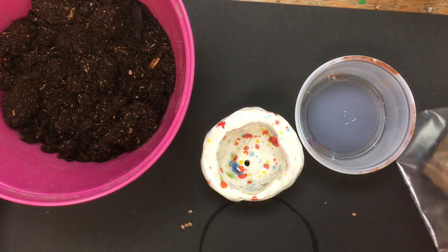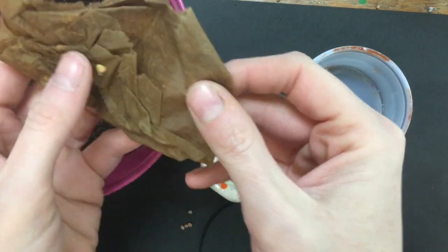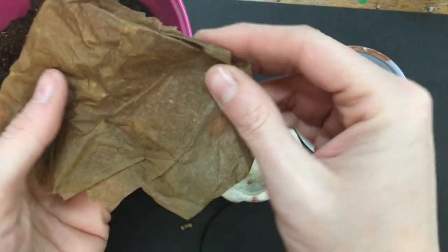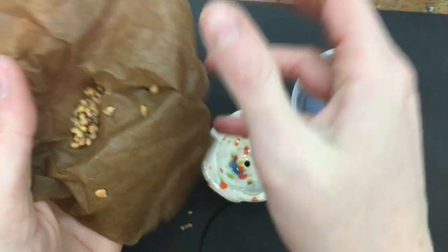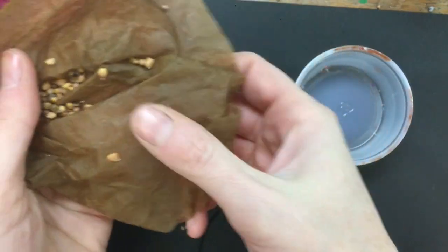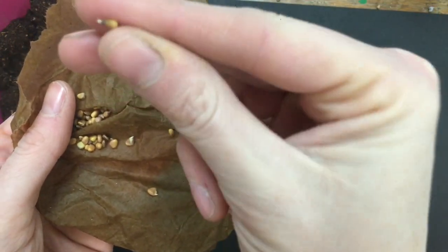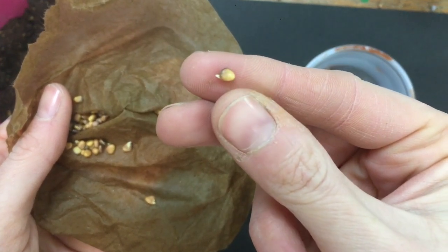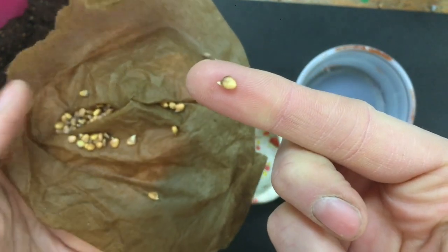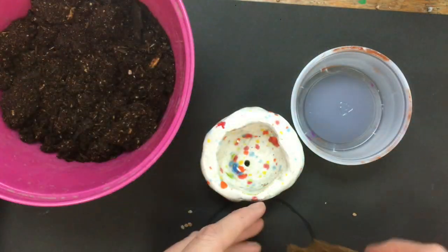You will have a cup of soil at your table. I will provide for you seeds that have already started to sprout. That way the process will go a little bit faster in your pinch pot. If you look closely, you can see the little root already coming out of the seed. Now it's time to plant them.